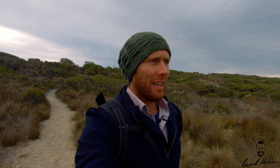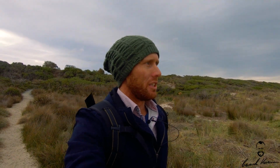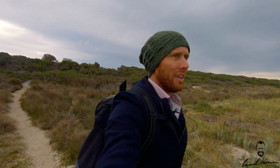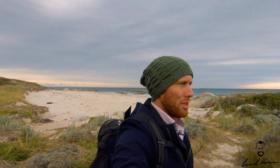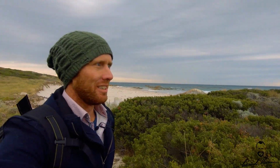But what I'm going to do is come down to this beautiful beach and try and have a play around with a couple of different time exposures with the water in the background and this beautiful cloud cover behind me. So I'm just going to go and have a look for a really good composition with some of these beautiful East Coast rocks in the foreground and see if I can come up with a nice image on this cold afternoon here in the East Coast of Tasmania.